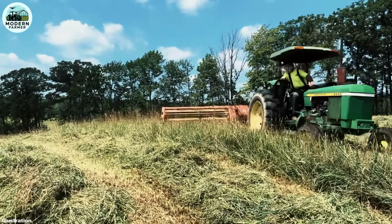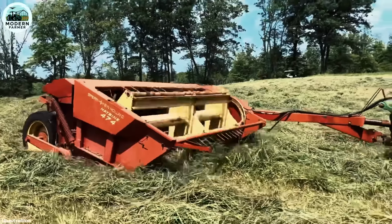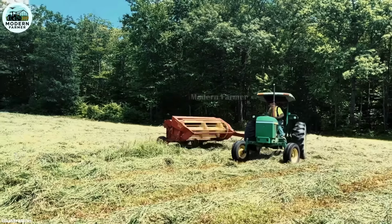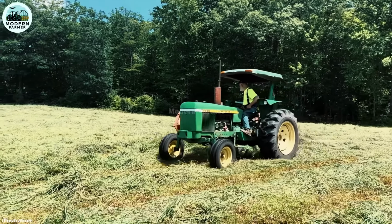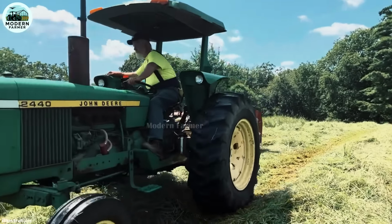The John Deere 2440 Diesel is one of those tractors that doesn't brag. It just works. A lot of folks describe it as a Deere that can go all day without getting tired. And the proof is simple. You still see 2440s on farms today because owners kept them, fixed them, and trusted them.